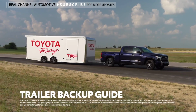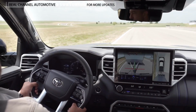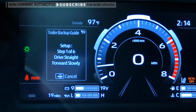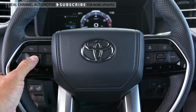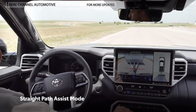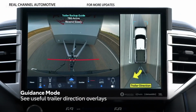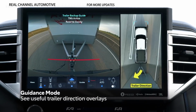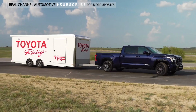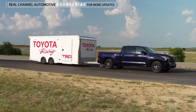Anyone who's ever had to back up with a trailer knows it can be a headache to keep things pointed where you want them. And that's exactly where Trailer Backup Guide comes in. Once calibrated, this system offers two types of driver assistance, a guidance mode and a straight path assist mode. In guidance mode, the system will overlay arrows onto the overview camera view to indicate which way the trailer is turning, making it easy to make corrections yourself. This is important because steering with a trailer can be pretty counterintuitive if you're not experienced with the process.